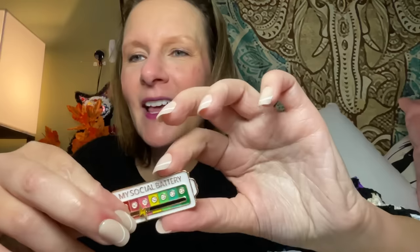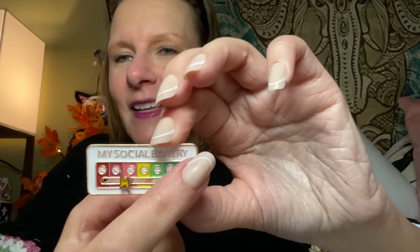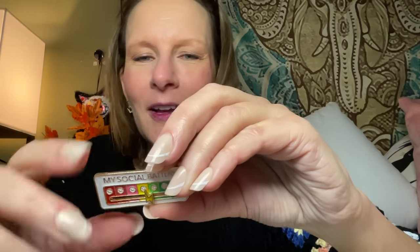I put in a really great order today, chock full of fun and exciting things. Now, it won't get here for 10 days. Okay, this says my social battery with different faces. So you can get the real smiley face, kind of smiling, kind of frowning, really frowning. And you can slide this thing. So if you're like me and you're an introvert, you can either crank it all the way up to happy.